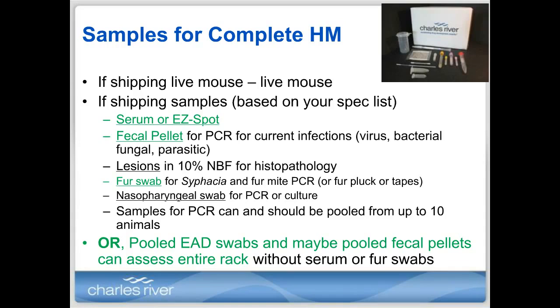It probably wouldn't cover fur mites, so if you were looking for fur mites, you would probably want to include a fur swab, or sometimes we call it a body swab. Remember that samples for PCR can be pooled from up to 10 animals. So if you're going to send a pellet from one animal, you might as well collect a pellet from 9 others and send it. It doesn't hurt the sensitivity, and it gives you a little broader screening. So if you can pool 10 to 1, I would say you should always pool 10 to 1.